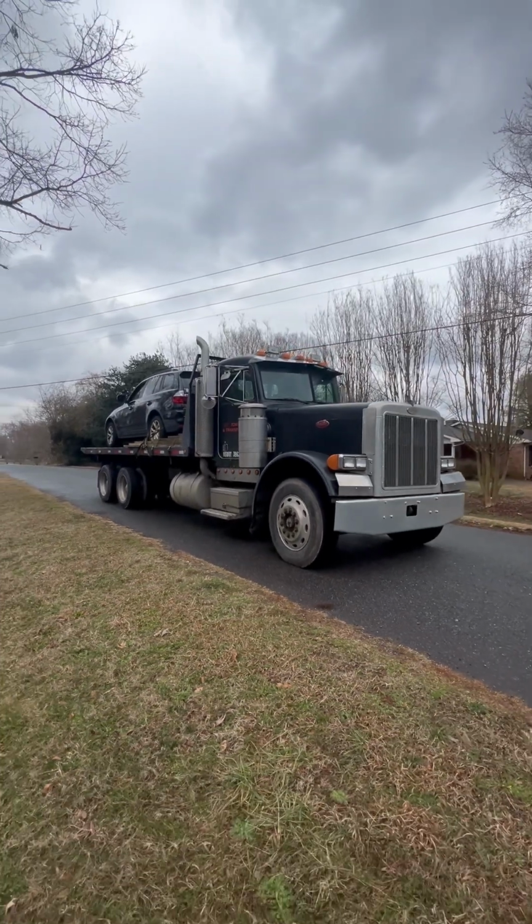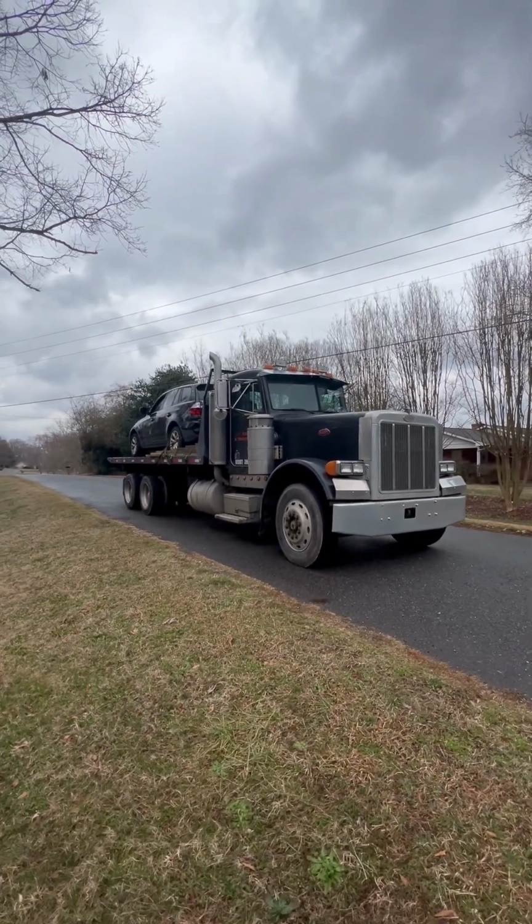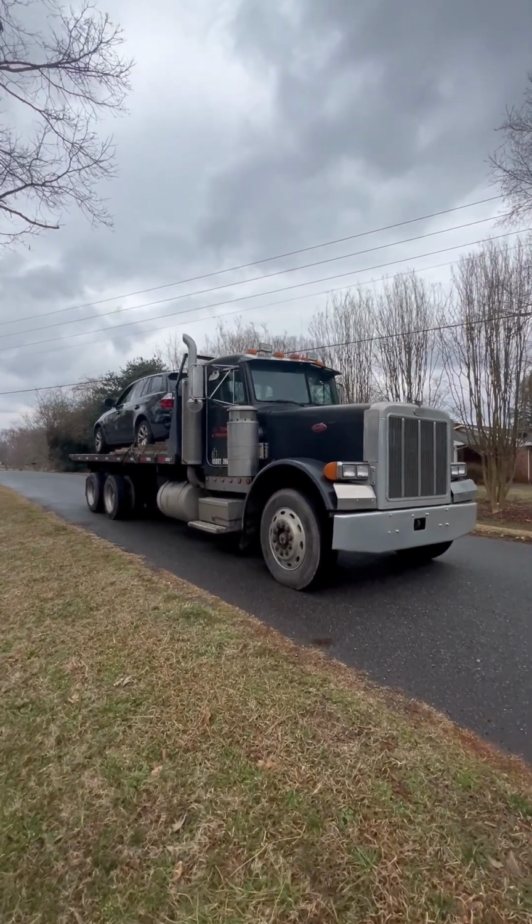Truck's looking pretty good. Here's the bathroom. Let's roll.